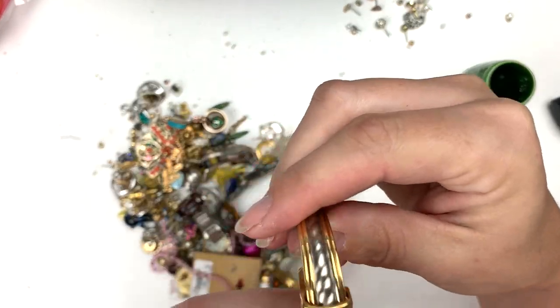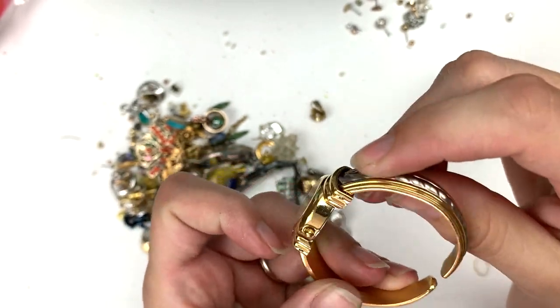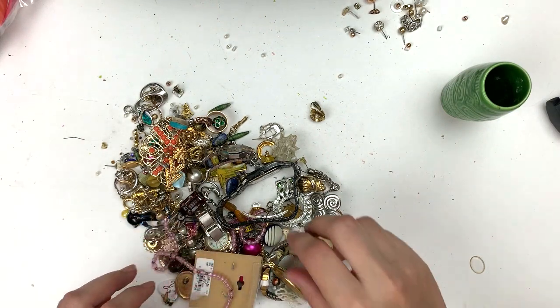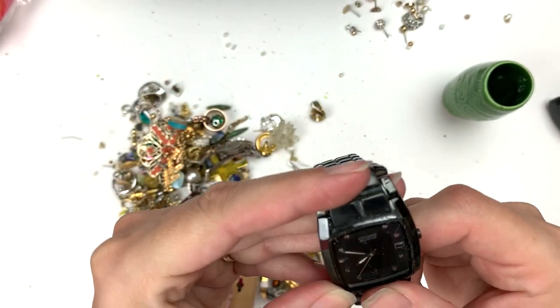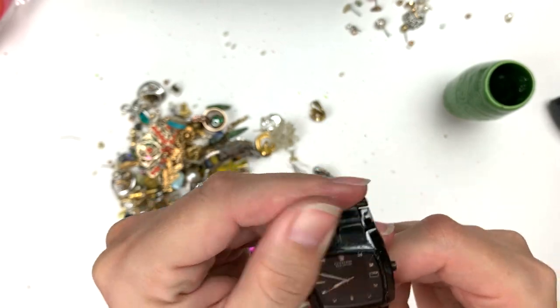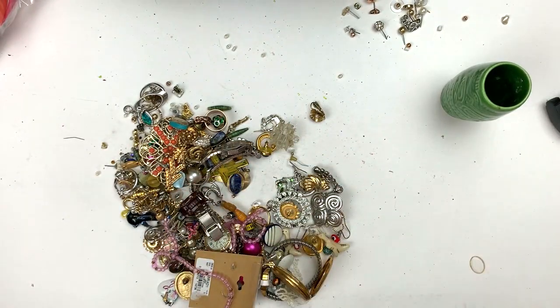Here's a Groon watch, gold and silver tone. Nice. I'll sell it. Here's a nice heavy one. This is a Citizen Eco-Drive. I was gonna say it's a little scratch, but that's apparently just dirt. Clean that up and sell it. It's pretty gross.